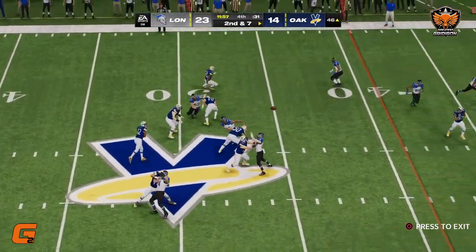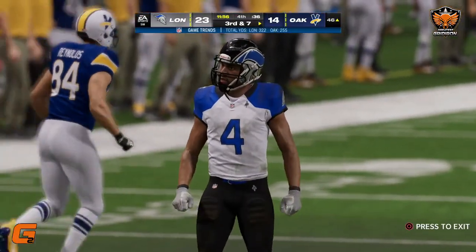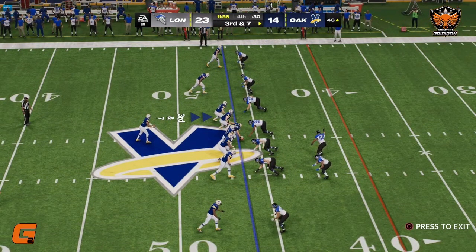Here's a play fake as they set up to throw. And this is dropped. Oh, it's incomplete. He had a big gainer in his sights, but he could not reel it in. And they'll need the 39 here for a first. This is 3rd down.